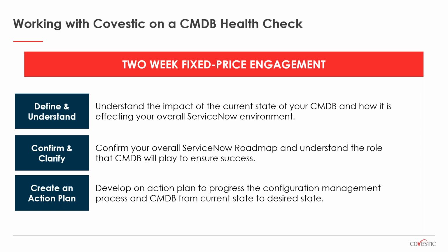Where the CMDB is present, its contents are not trusted, like you say. Advanced capabilities that unlock the power of the platform, such as event management and orchestration, and what you talked about with SecOps and GRC, none of them can be fully adopted in the absence of rich and accurate CMDB data. As a result, ServiceNow ROI is, let's say, suboptimal in the absence of these advanced capabilities.